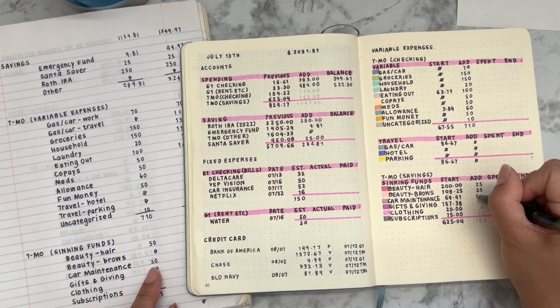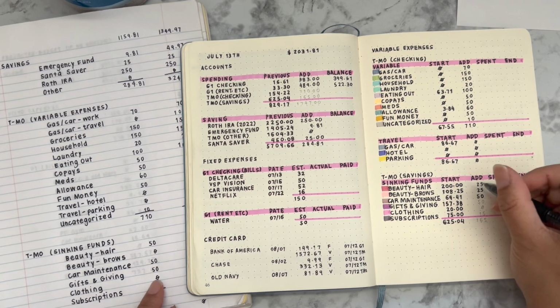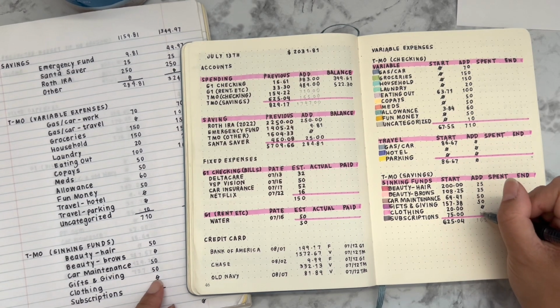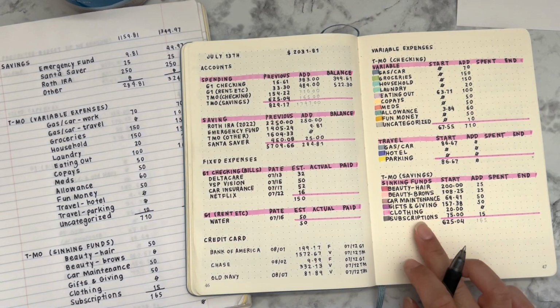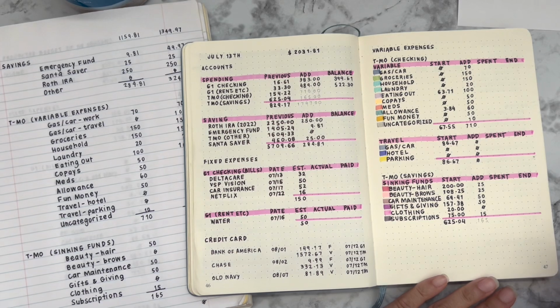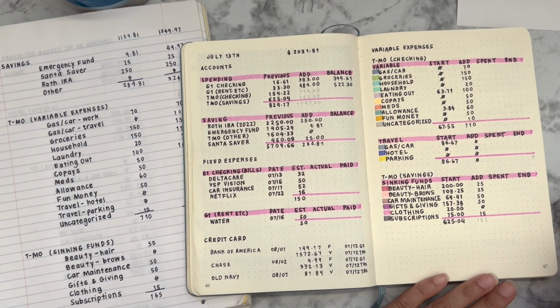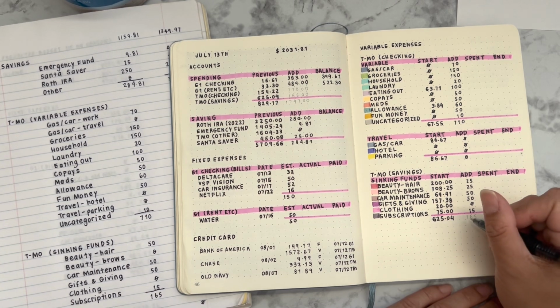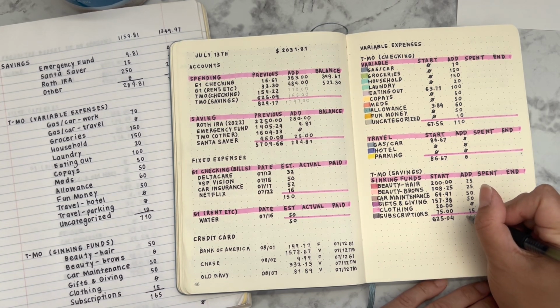Car maintenance is going to get its usual $50. Gifts and giving is going to get $50. Clothing is not getting anything. And subscriptions is going to get $15. So this used to be the Amazon Prime sinking fund, but I've decided I'm going to cancel that in September when it comes around. And I am going to just have my subscriptions on rotation.